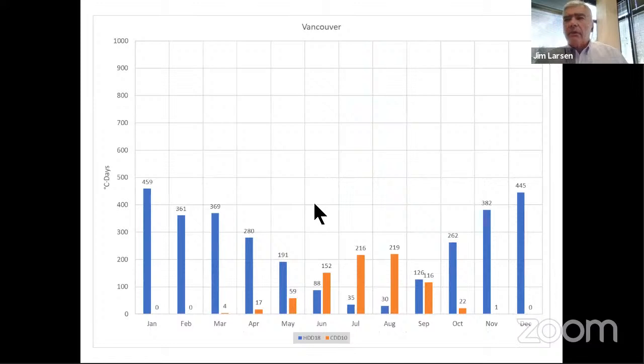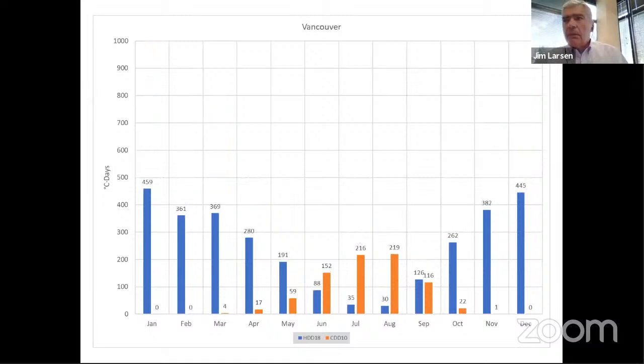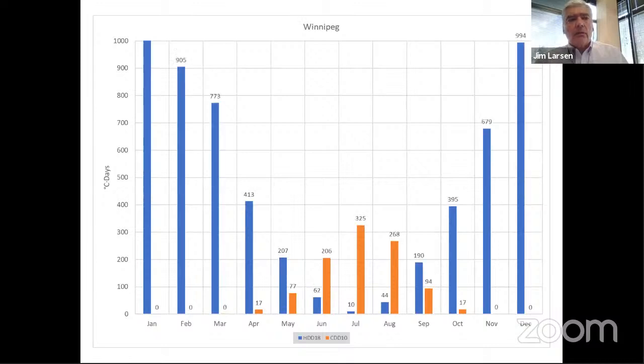If I take this now and convert it to degree days, the blue bar represents heating degree days, the orange bar represents cooling. You can see the profile of it, peaking at the end and the beginning of the year, and then peaking in the summertime on the solar side, or the air conditioning cooling side. Now go to Winnipeg. Obviously, you've got big peaks on the ends of the plot, and you actually have a higher amount of cooling demand in Winnipeg than you do in Vancouver, all a function of that temperature and the solar exposures.